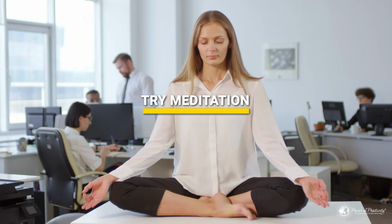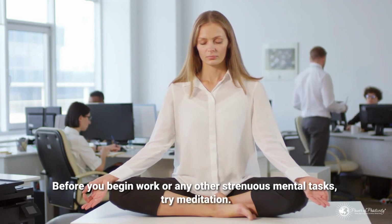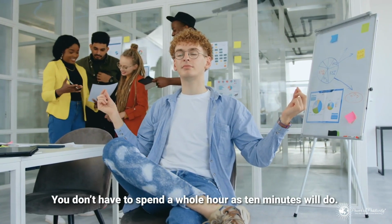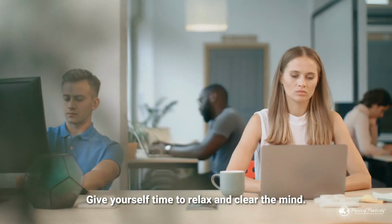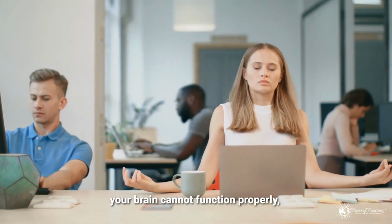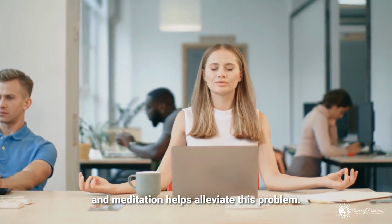7. Try meditation. Before you begin work or any other strenuous mental tasks, try meditation. You don't have to spend a whole hour, as 10 minutes will do. Give yourself time to relax and clear the mind. When you're under stress, your brain cannot function properly, and meditation helps alleviate this problem.